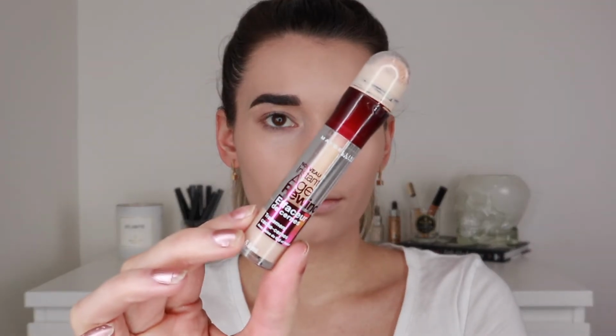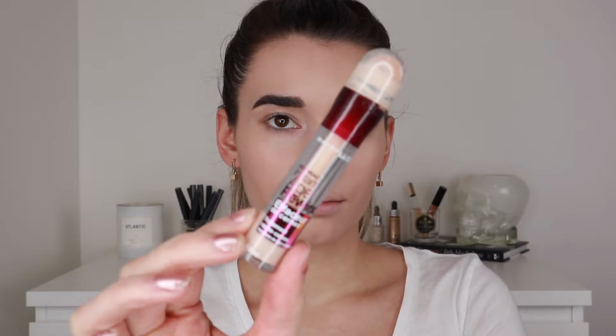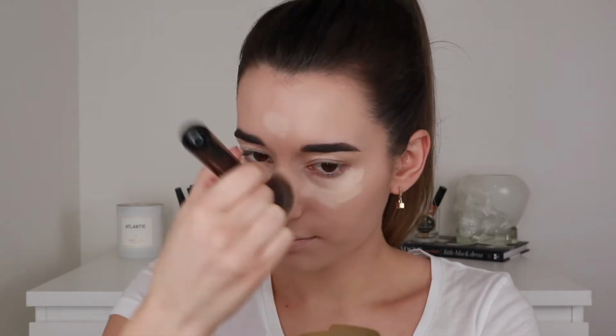I take my Maybelline Age Rewind. It wasn't wanting to focus, so sorry about that clip, but this is in the shade Ivory, and I really just like to highlight underneath my eyes and the center of my face, so I take this one because it's the lightest concealer that I have, and it's also full coverage, so I love that, and it really just brightens up my face. And then I just take my Sigma brush again, just so everything can stay nice and full coverage, and I just blend out all of my concealer.